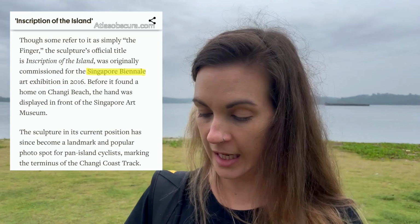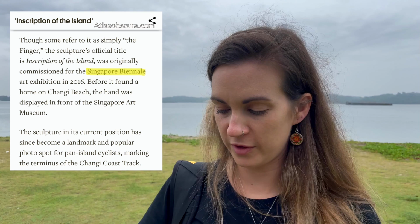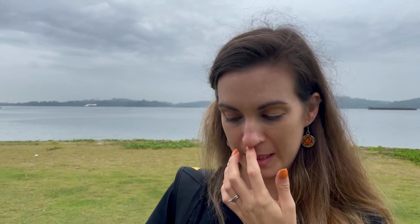Its official title is Inscription of the Island, and it was originally commissioned for the Singapore Biennale, the Nile art exhibition in 2016. The idea was that it looked like part of a larger sculpture that had fallen apart, and this was what was left. So it was originally somewhere else, and then it was placed here because of the point, Changi Point.